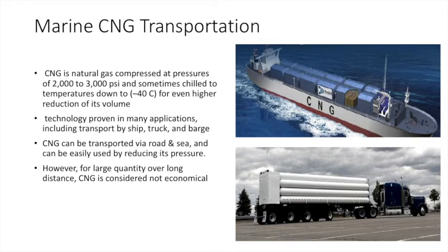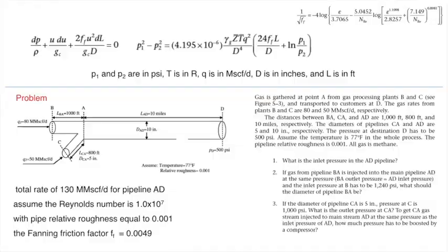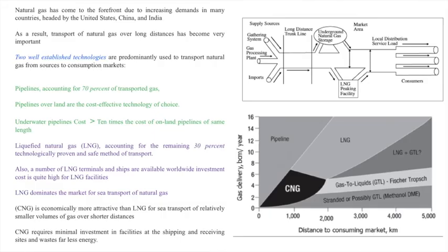This is a proven technology in many applications, including transport by ship, truck and barges. CNG can be transported via road and sea and can be easily used by reducing its pressure. However, for large quantities over a long distance, CNG is considered not to be economical. We can see this again from the figure that we have discussed previously: CNG is not economical for transporting over a distance larger than 2000. So it is not economical.